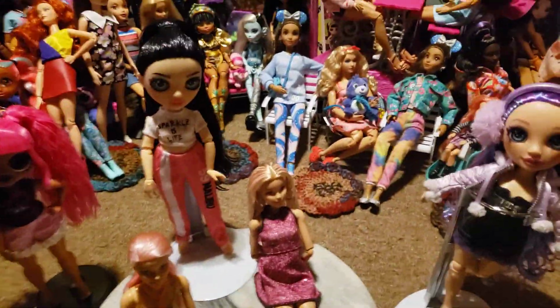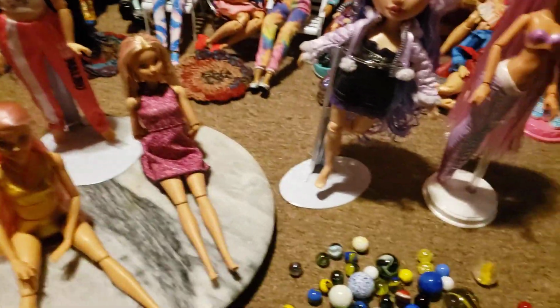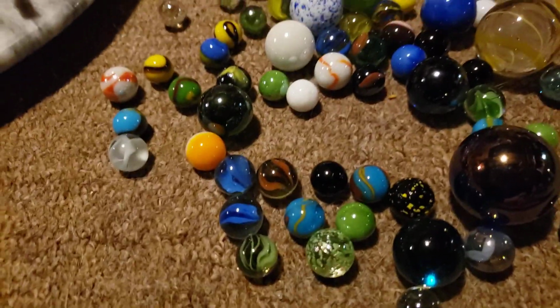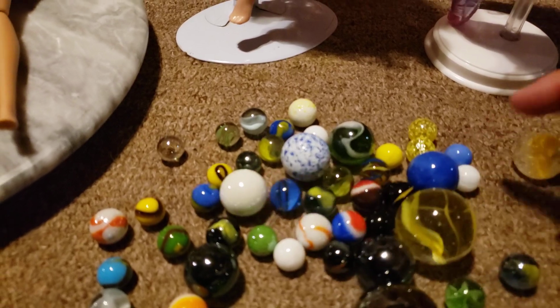Now I've already washed all these dolls. I had to wash the marbles because they were kind of sticky. But look how cool these are. These are some really cool marbles. I love marbles.